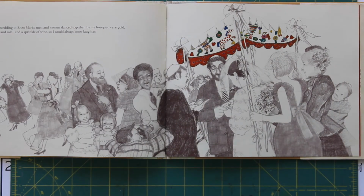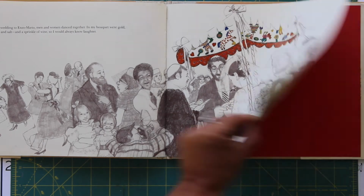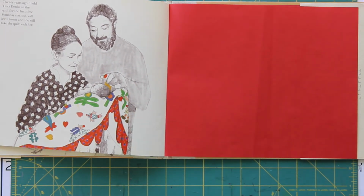At my wedding to Enzo Mario, men and women danced together. In my bouquet were gold, bread, and salt, and a sprinkle of wine, so I would always know laughter. 20 years ago, I held Tracy Denise in the quilt for the first time. Someday she too will leave home, and she will take the quilt with her.